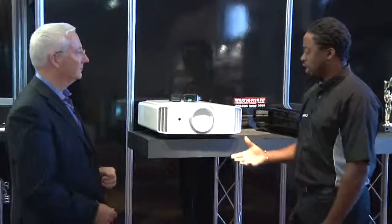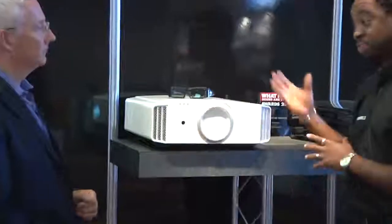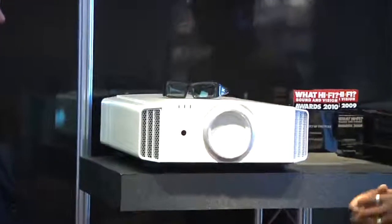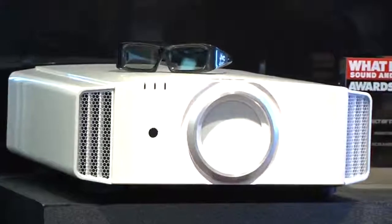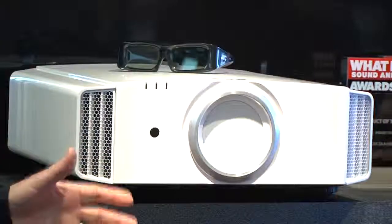Okay, so when you're looking at 3D, you get a reduced brightness basically because of the glasses. So overall, you're going to need a brighter light source. So on all the models this year, we've increased the light output up to 1300 lumens. But if you've increased the light output, that then means you need to change a few other things. So yeah, brightness is not necessarily better.